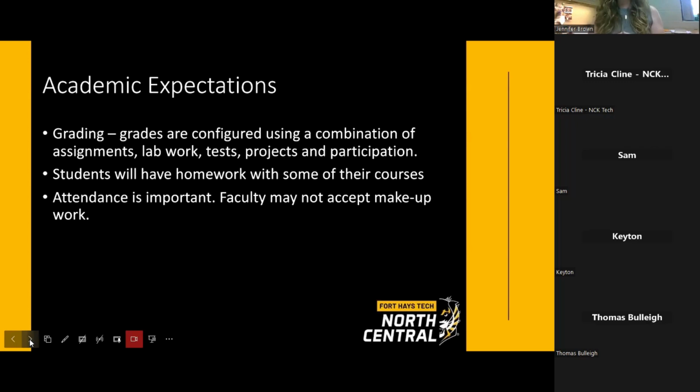So if I am in welding, and that is my program, I might have a different set of expectations for blueprint reading than I do for SMAW. SMAW might have more lab components to that. Blueprint reading might have some more in classroom components, skills, tests, maybe some math involved with that. So again, each of your courses, even though it's within your program, are going to have some different expectations.